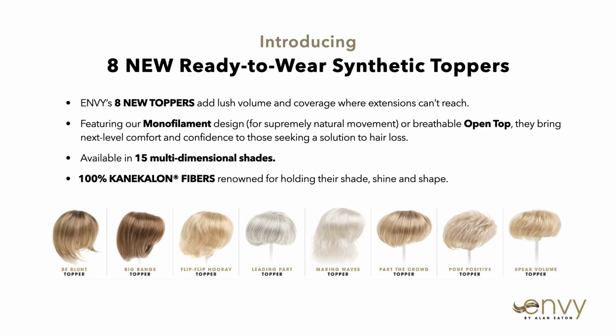And it's just a great option to add volume and density on the top of the head where extensions just can't reach. All of these toppers are available in 15 of NV's multi-dimensional colors.